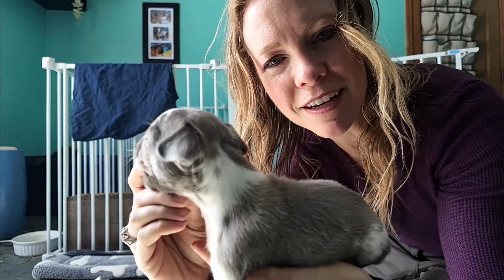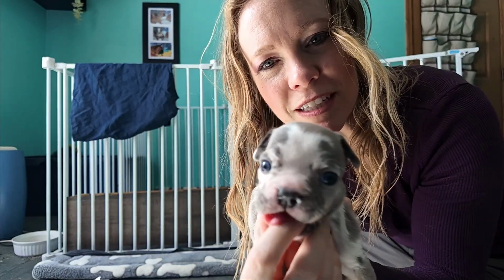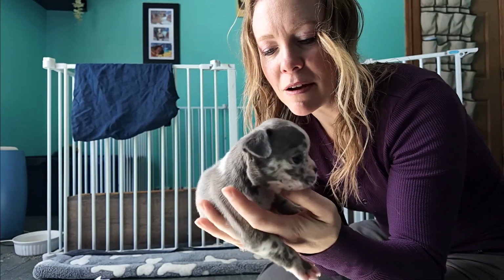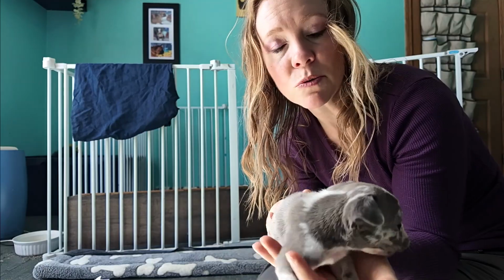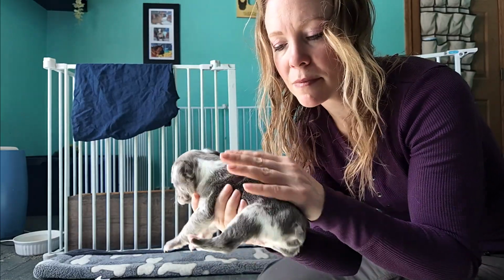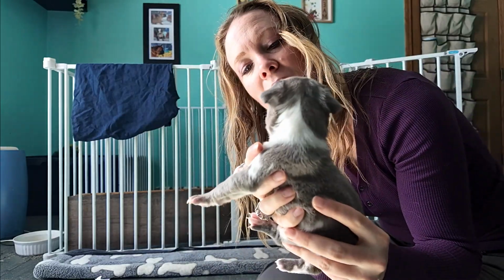Let's see if we can get a better picture. Can you look in the camera when you suck on my finger? He's just gonna be a little guy. I do have pictures of 2 other puppies that were small just like him, so if you're interested to see what he could possibly look like as he's grown up, I do have those. He will catch up. He's just gonna be slow to start, aren't you?